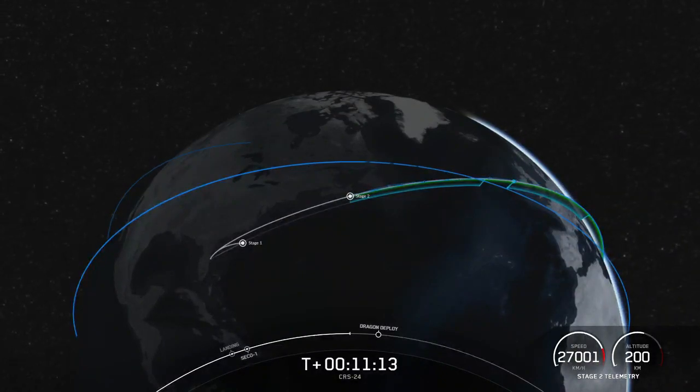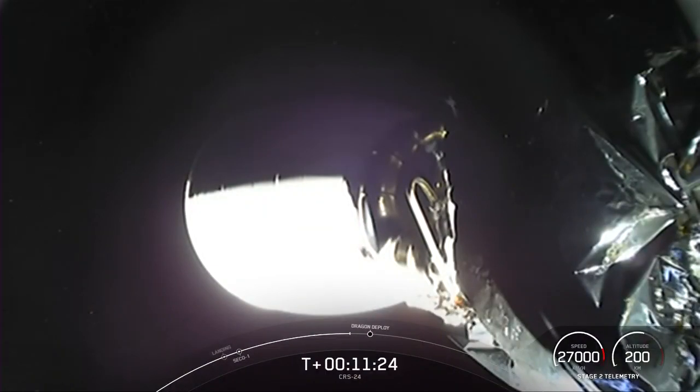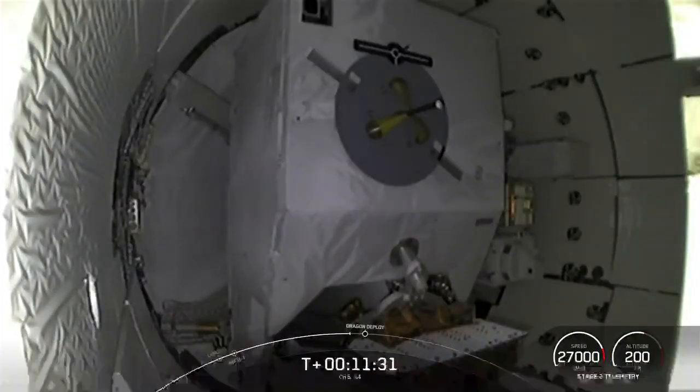So we're just under a minute from Dragon separating from the top of the second stage. Again, this is a cargo mission, so there is no crew aboard the Dragon. In fact, we modify the vehicles slightly for these types of missions, so there are no seats and no life support systems. This saves weight, frees up some space for more cargo, and allows us to refurbish the Dragon a little bit quicker once it splashes back down to Earth in about a month.